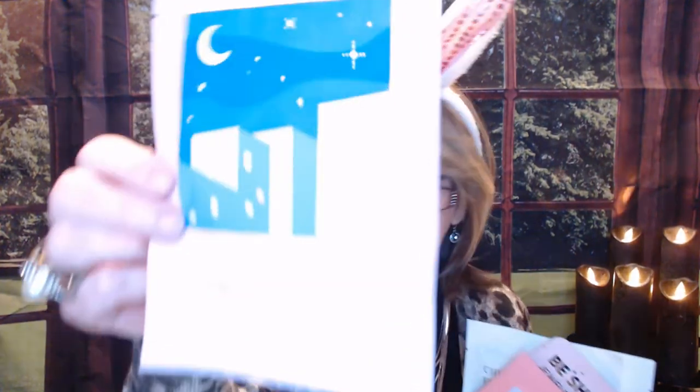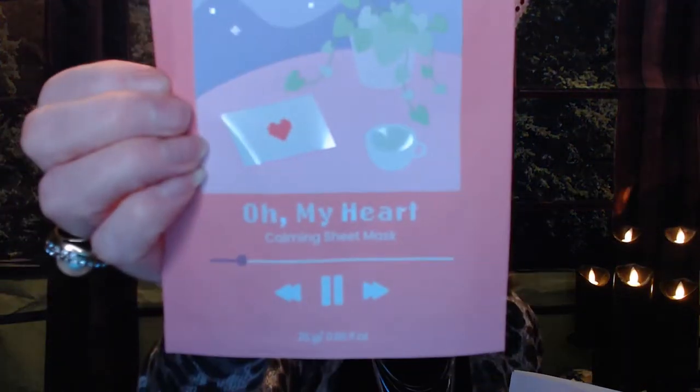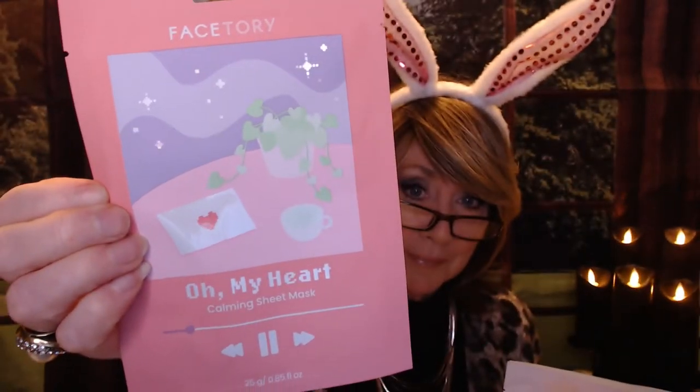This one's called Light My Night. It's an illuminating face mask. So curious to see if this one glows. This one is Oh My Heart. It's a calming sheet mask. This one is Be Shiny. It's a jewelry mask. It says Tone Up Aura. Little holographic going there. So that one looks like it should be fun.